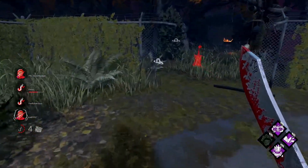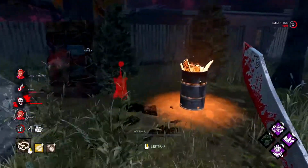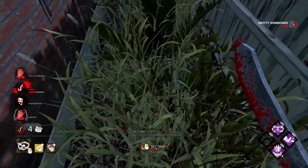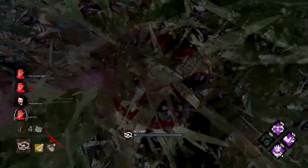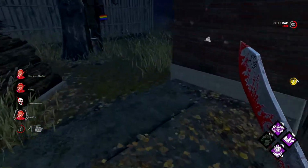So this is actually my second game of playing the Trapper after his buff with patch 5.3.0 because, I don't know, but I've really grown fond of these two add-ons in particular. Where do I want to set this trap? I'll set it right here. In this nice tall dark grass, which is hard to see.